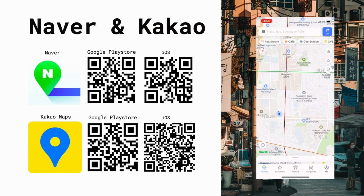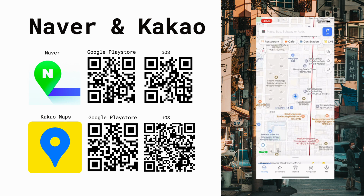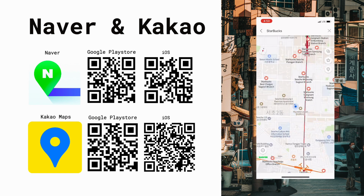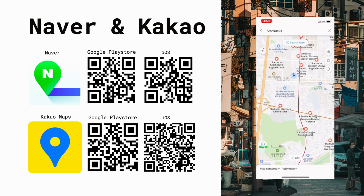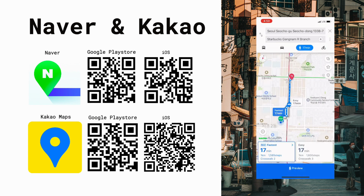So that blue pinpoint there is basically where our office is located here in Gangnam. So I'm just showing you, maybe let's say I want to grab a coffee at the nearby Starbucks. So I'm just typing in Starbucks there, and it shows me the closest ones near me. I can pick and choose to see which one I'll go to. Today, I guess I'll just go to this one near Gangnam Station.